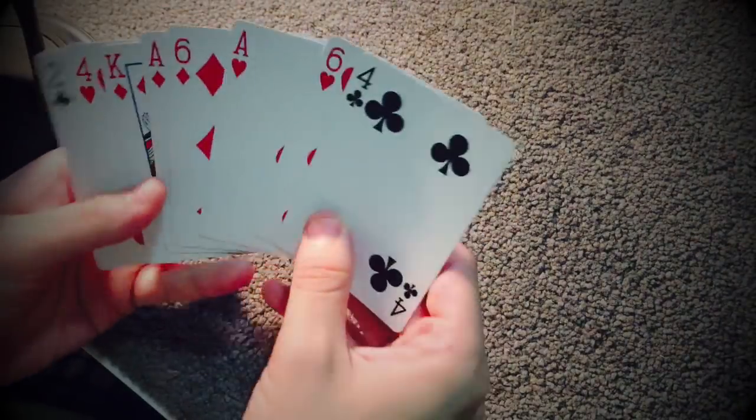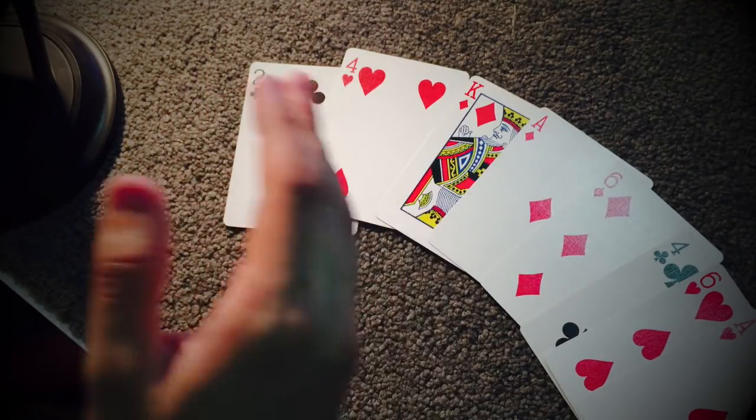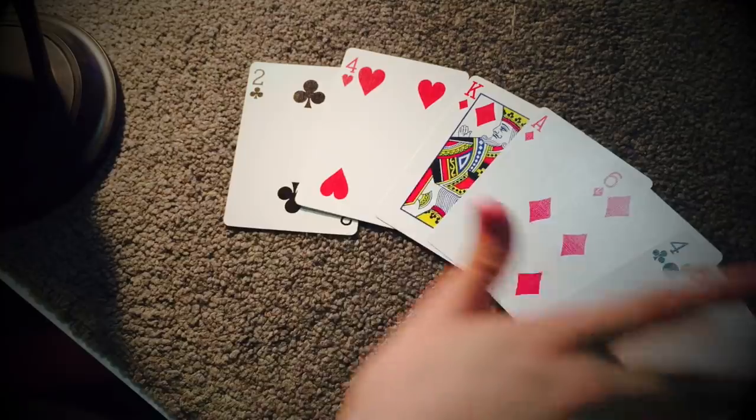So, how exactly did we do this brainwave card trick? You can really do this trick to an actual spectator. They can think of any card and you can do the exact same trick.